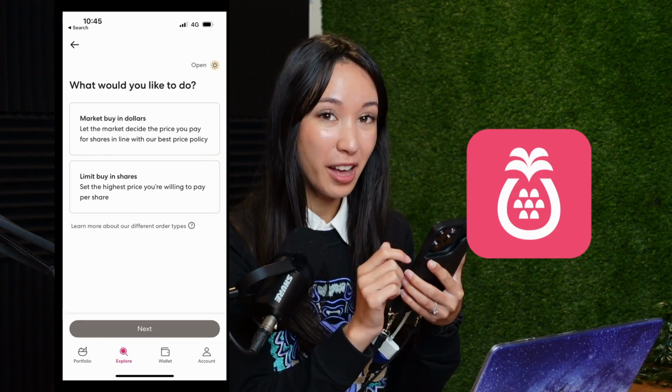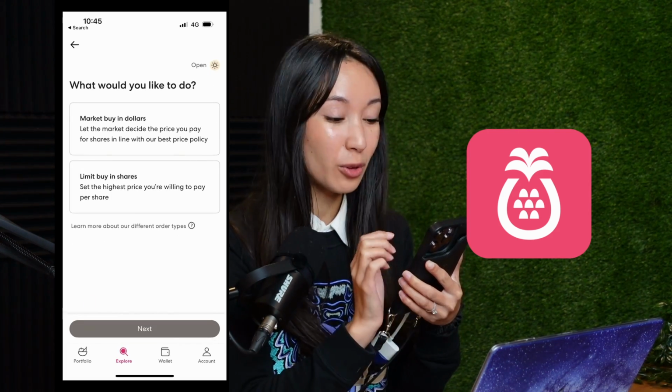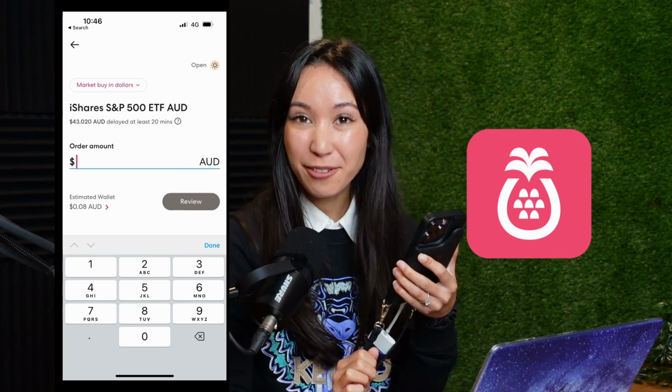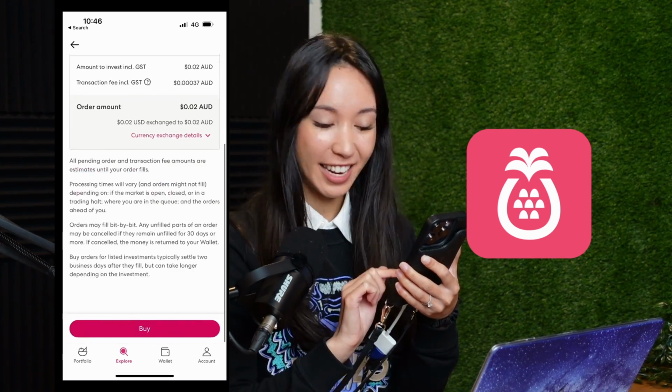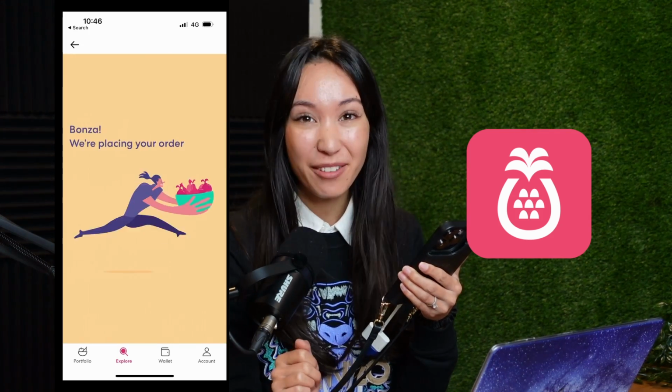I usually do a market order. However, you can also choose to do a limit order as well. And let's say I would like to invest 2 cents in this ETF. And then I click on buy. And there you have it. I made an investment and it only took a couple of minutes.